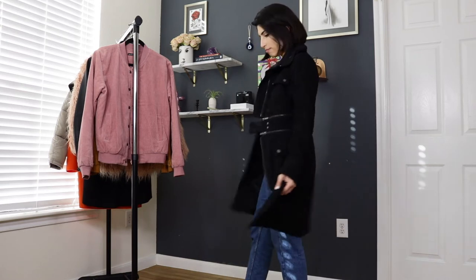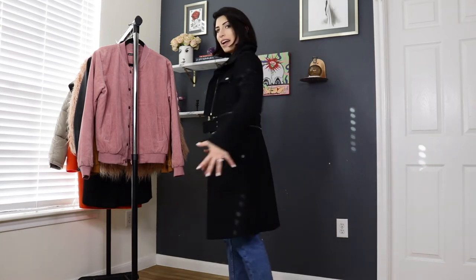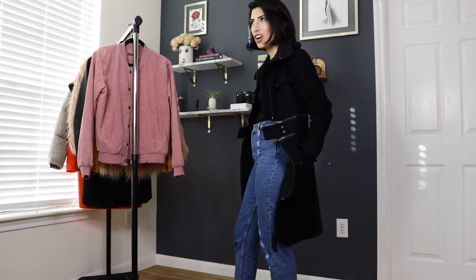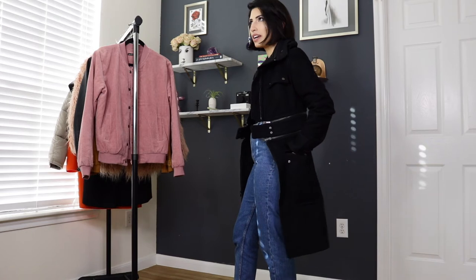You can wear it long. It's very classic. I like the statement pockets. They're very roomy.